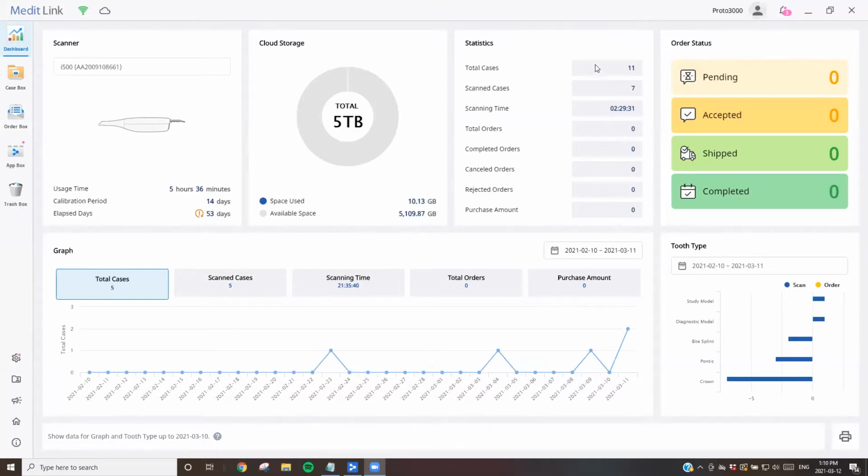Some of these statistics are really fantastic to show you. In this column here, as well as the graph area, it's letting you know how often you're using the i500: how many cases total, and how much time recorded for scanning. The fantastic function of Medit Link is that nothing slips through the cracks. Traditionally, people would be sending STL files over email, and something can honestly slip through the cracks. So nothing can really go missing here. You have your pending cases, accepted, shipped, and completed cases. Tallying all these things really shows you the total value of your i500 and how frequently it's being used.